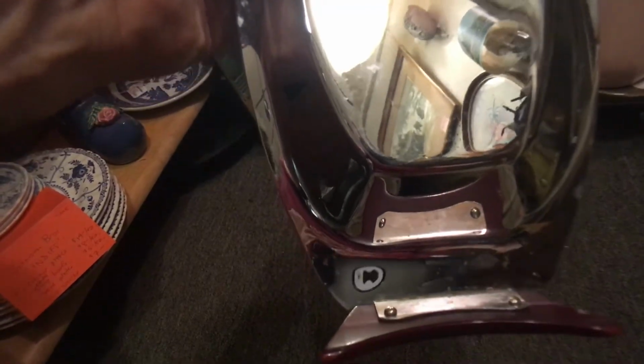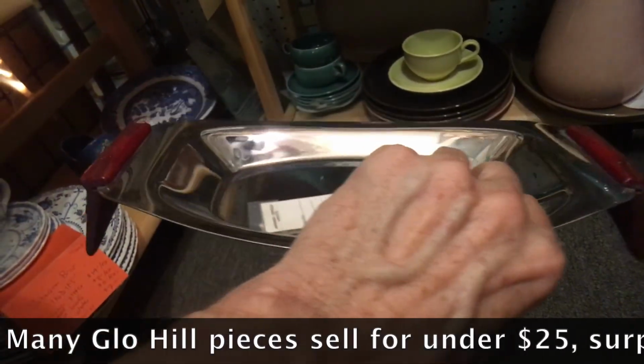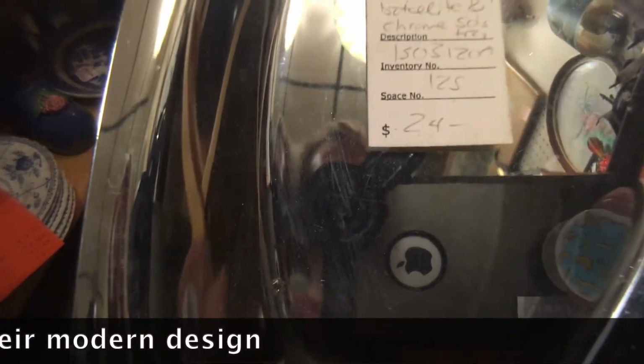They also did a butterscotch. Sometimes they'll say Glow Hill or Barmates or Glow Mates on them. This one does not have any marking, so you just have to know to look for those handles. They are popular with collectors on both sides of the border because of the modernist appeal. And this one is priced at $24.